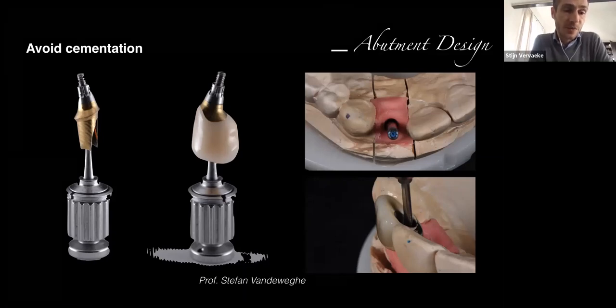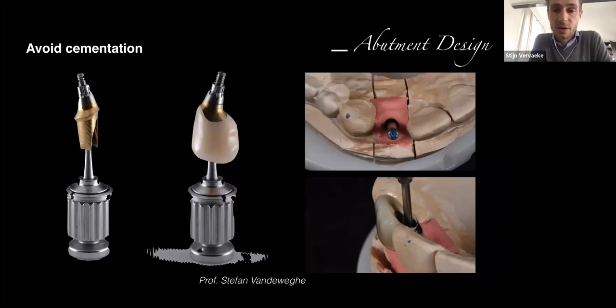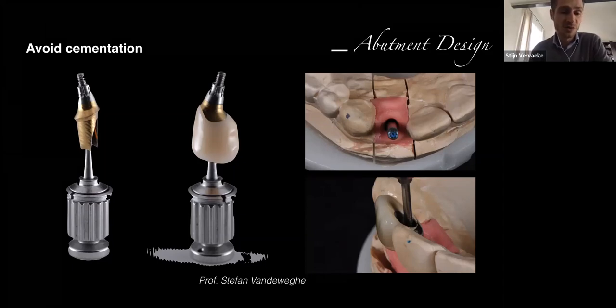Now today we have angulated screw access available in Atlantis abutments, which makes it possible to angulate your abutment, let's say 30 degrees or even a little bit more. So it's absolutely not necessary anymore to cement the crowns on top of the abutments. This is, of course, a major improvement, which is absolutely evidence-based, where we can really prevent a lot of peri-implant disease.